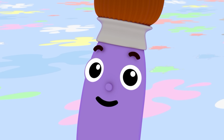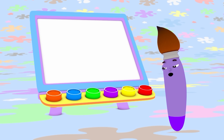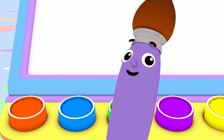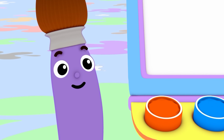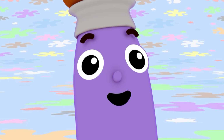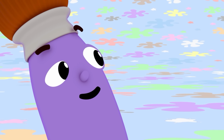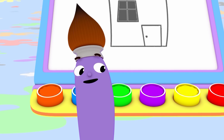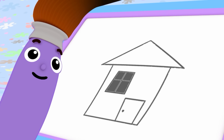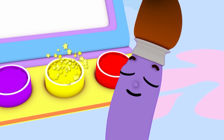A favorite? I don't have just one favorite color. I love them all. I choose colors by what I feel like painting that day. What do you want to paint today? Today, I feel like painting a house! What color should I use to paint a nice house? Yellow!